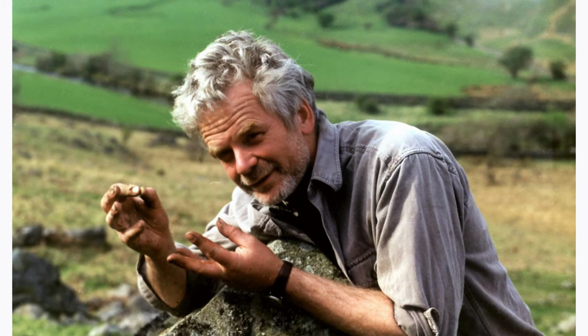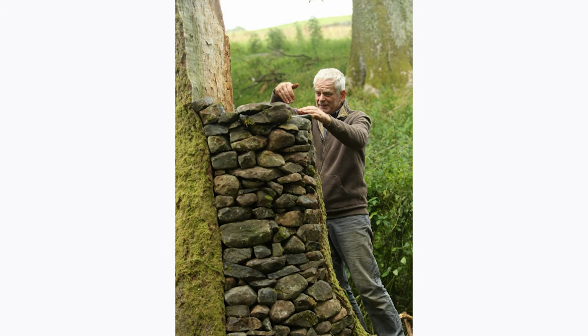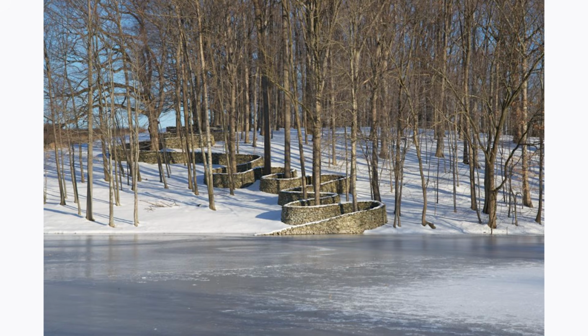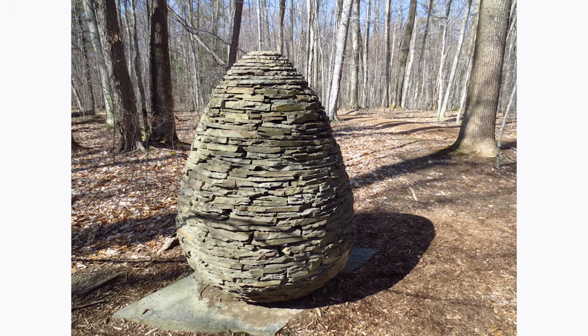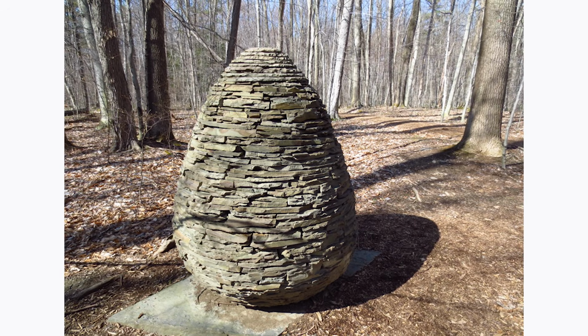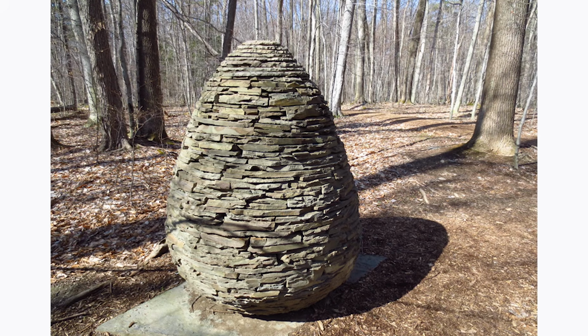Andy began to build walls using rocks and stones. He would build walls up against a tree. He would build wall sculptures through the woods. He would stack flat stones just right to make a stone egg. Now that's cool.